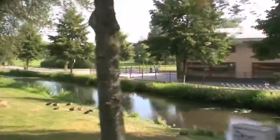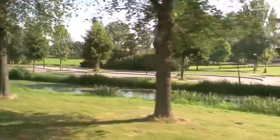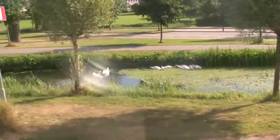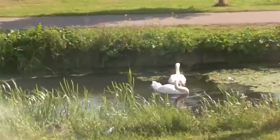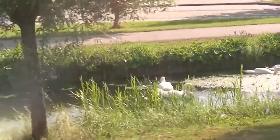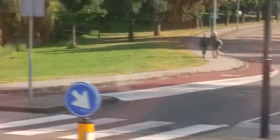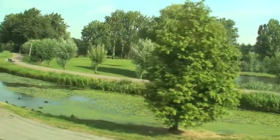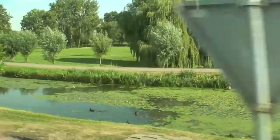A 70% increase in 60-some years, so that's really an enormous increase. And so we had to build many quarters around our old communities. This is very typical, such a Dutch new residential quarter, like you see here on your left, for instance. Here they have a lot of room, which is nice, so they made a nice park as well here on the right-hand side. They live in a nice area here, I think, these people.